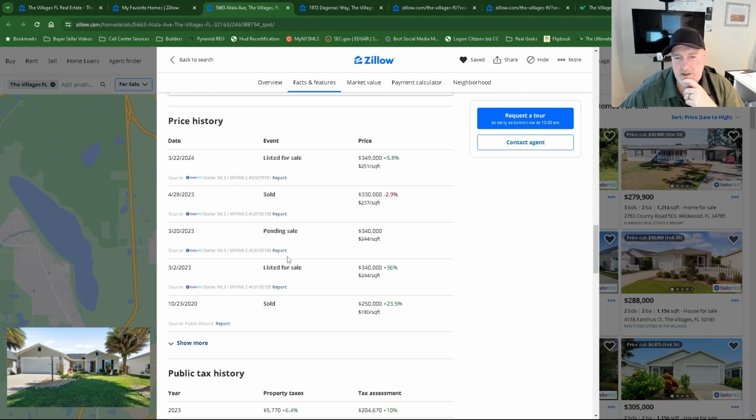Well, this one's going to hurt, folks. I can already see it. So this sold last April 2023 for $330. They put it back on the market 2 days ago this month at $349. They're already paying a realtor, let's just say 5%. There's 17 grand. Okay, they're not making any money. They're just breaking even at $330. They're going to lose money in this deal.